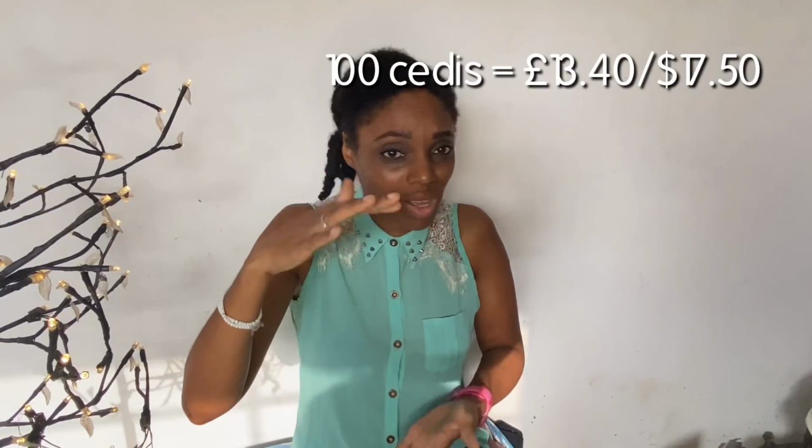So you may find that you won't use as much as that, but typically ours lasts for about a month to 2 months. And at the moment, gas is on average about 100 cedis to fill a tank, the bigger ones. I know they have different sizes.